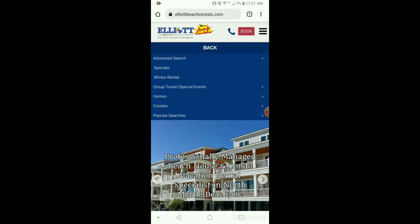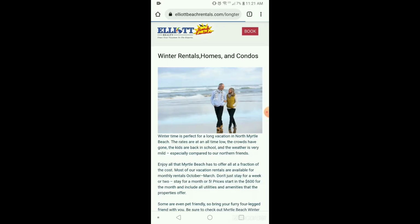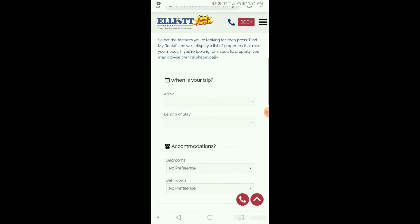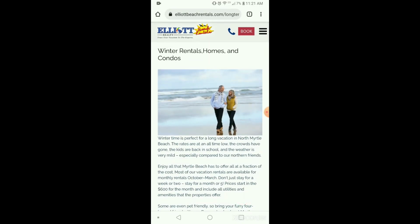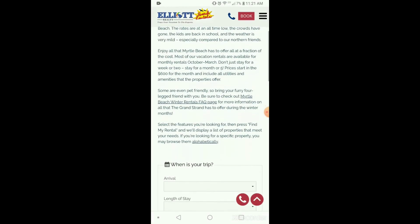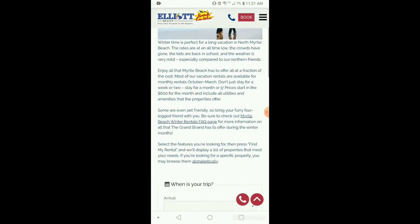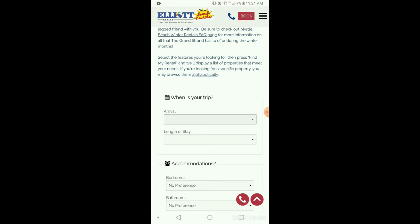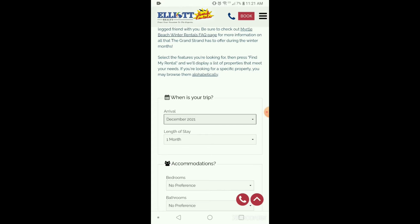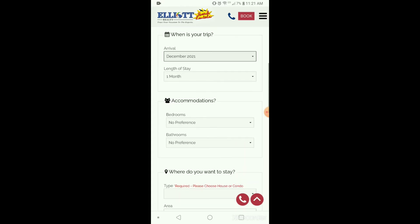So mainly with the 30-day vacation condo or house rentals, normally the 30 days is only for winter time. A lot of the time we will book during Christmas, or any time during winter time. You could book 30-day vacation rentals, and you can choose October, November, December, all the way through 2022, whichever one you want for the winter time. It'll be just like you paying for 1 week when you're getting it for 30 days.